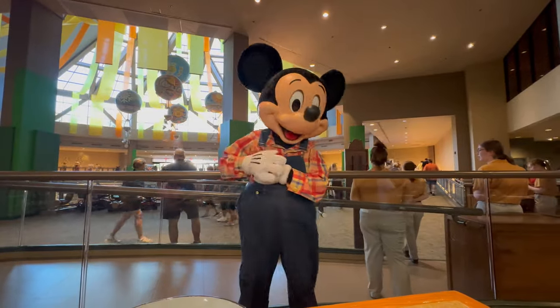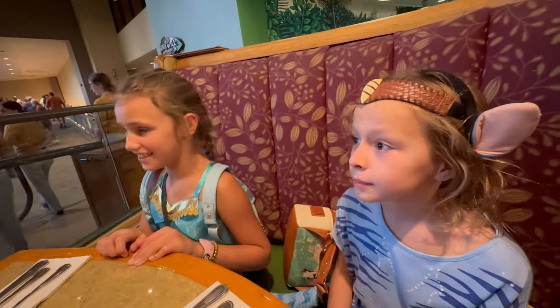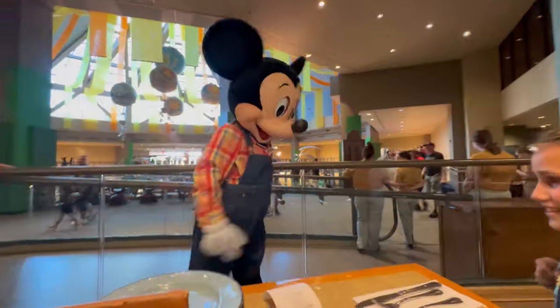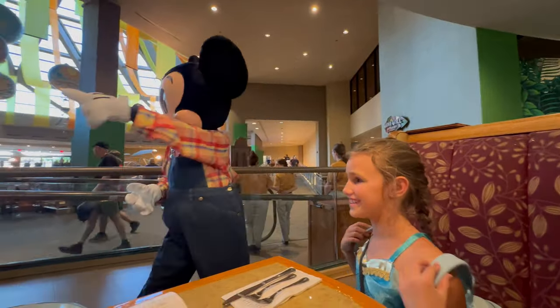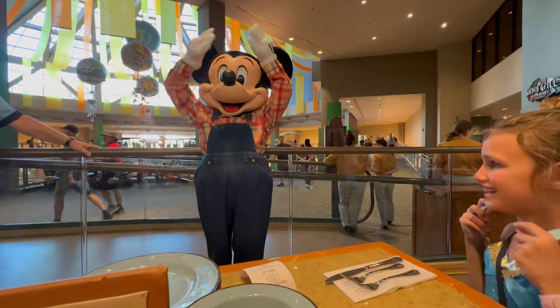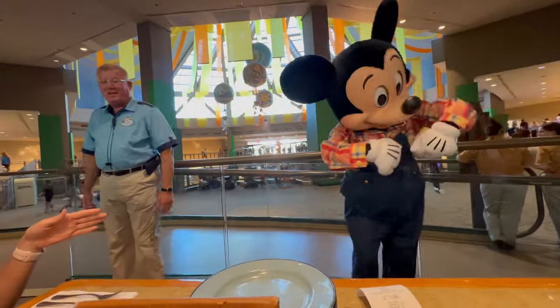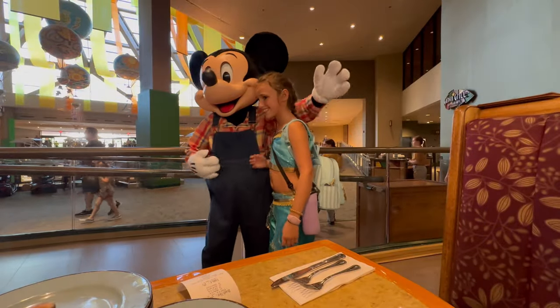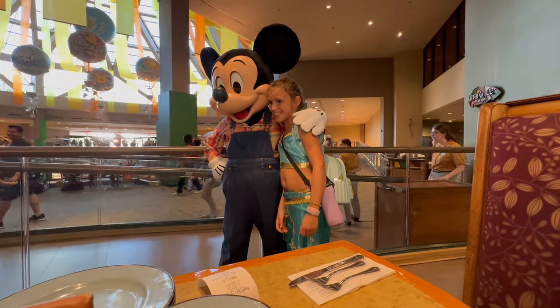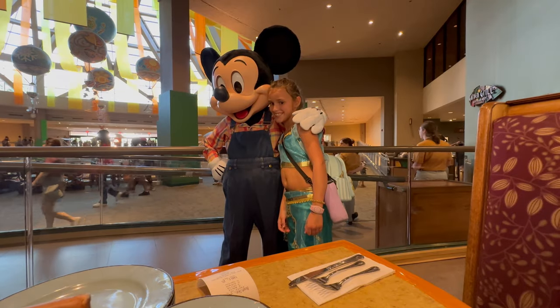Hello! Mickey likes your outfit. Oh, thank you so much. Can we get the translator. Mackenzie, do you want a picture? Pictures, hugs, autographs, whatever you want. Are you gonna get one? Perfect.